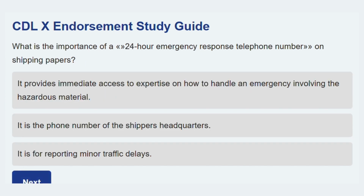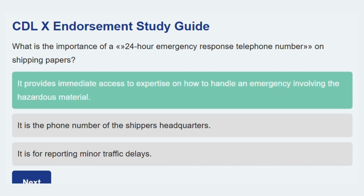Let's consider the next one. What is the importance of a 24-hour emergency response telephone number on shipping papers? It provides immediate access to expertise on how to handle an emergency involving the hazardous material. This number connects responders to vital information quickly.